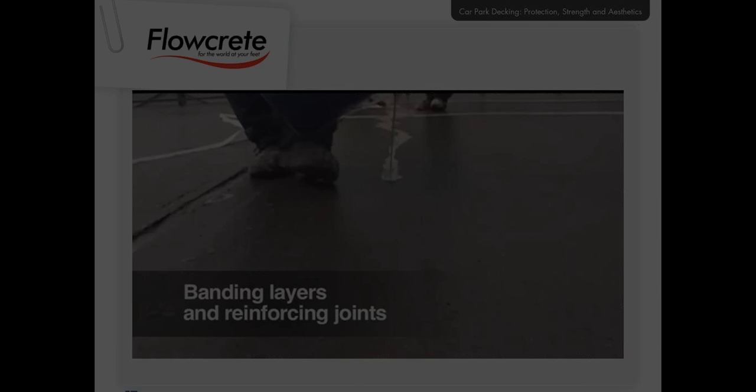So after the surface preparation is completed, and we're talking here about a top deck waterproofing system, one of the first things that's completed is that all the existing cracks, generally over 1 millimetre wide, any daywork joints in the concrete, are reinforced with a flexible membrane layer. The image here is showing that, obviously, it's liquid material. It's poured over the cracks, and that provides additional crack bridging performance in these locations.